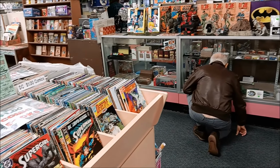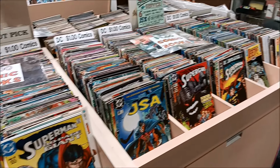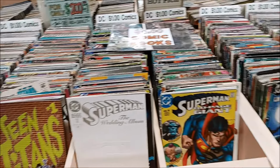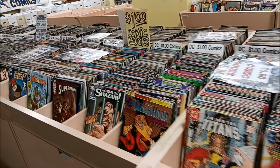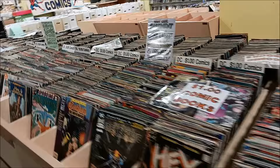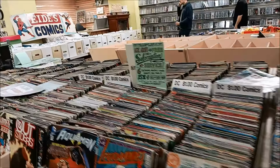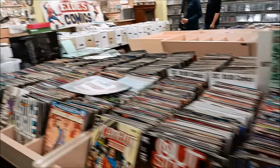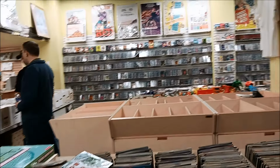The first floor is also home to new and used Blu-rays, sports, and video games, plus the motherlode of dollar comics. Did you know you could fill a long box for $200? That's over 250 comics if you really stuff them in there. And these aren't just cheap comics, these are regular back issues that we're forced to dollar because we simply don't have the space to store them. That means our loss is your gain, folks. Come on in and load up today.